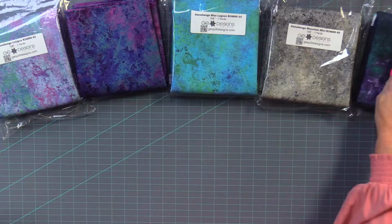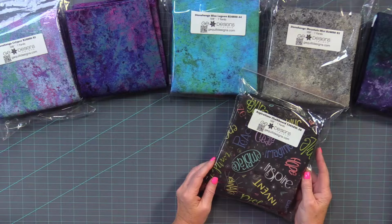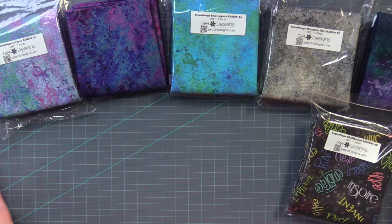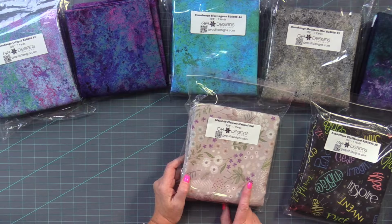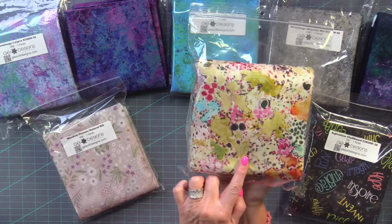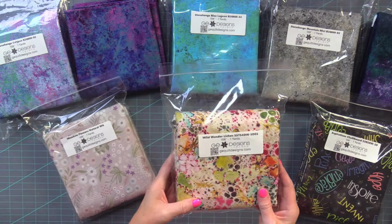Then we have a few other ones. We have this really cute one from Wyndham. It has words on it that say inspire, invent, embrace, awaken, hope. Really beautiful words on this dark charcoal background. Nice and fun and whimsical. We have a Louis and Irene Meadow Flowers in the natural color. That's really beautiful, typical Louis and Irene artwork. And then probably one of my favorites, Wild Wander in the lichen. This one has really beautiful colors, so it's a perfect backing for a multicolored quilt. These are all brand new in the store, so check them out.